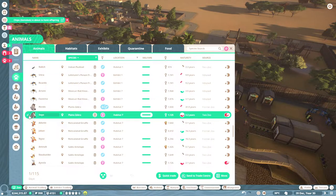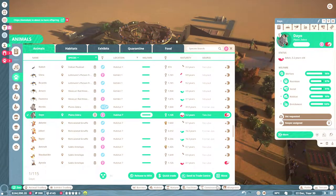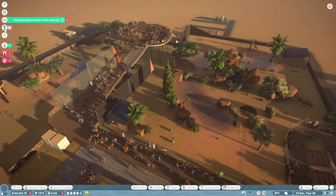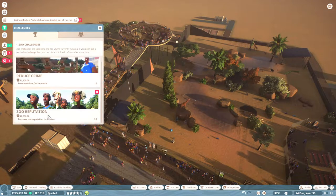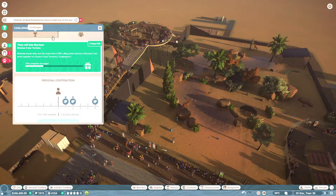Oh, what's happened to all my zebra? I wonder if they're related. I don't know. Well, let's release this one to the wild. And then I need to go and collect some stuff that we've done. Yay, two African wild dogs to the wild. That was good. I didn't even realize I did that. Community, what are we doing?